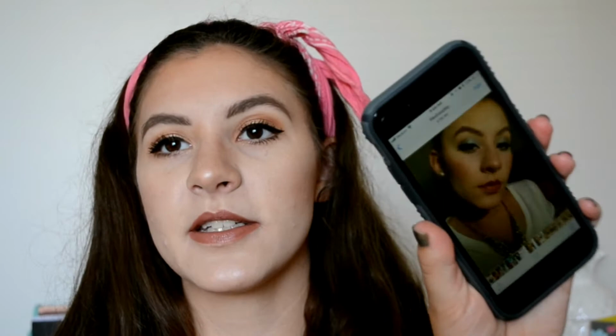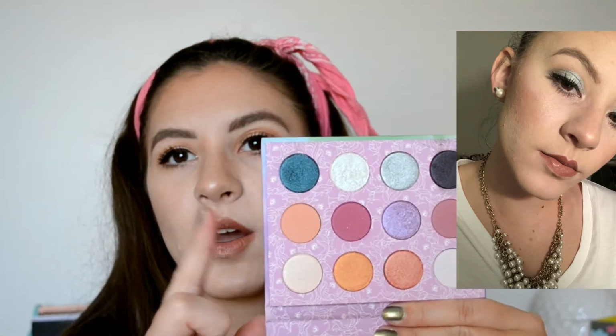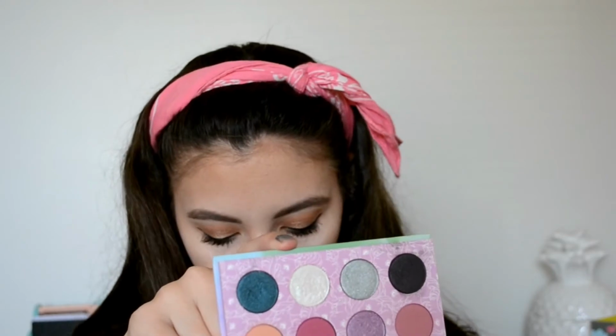And then this week, there were a couple more I didn't post. Let me see if I can find them. So this week specifically, I did some green pictures. I'll just post it. This one, I used the My Little Pony palette for the most part. I used Applejack all over the transition, and then I used Twilight as a crease shade, even though it's shimmery. And then I tried to use Firefly all over the lid, but I had to switch and use Snuzzle.